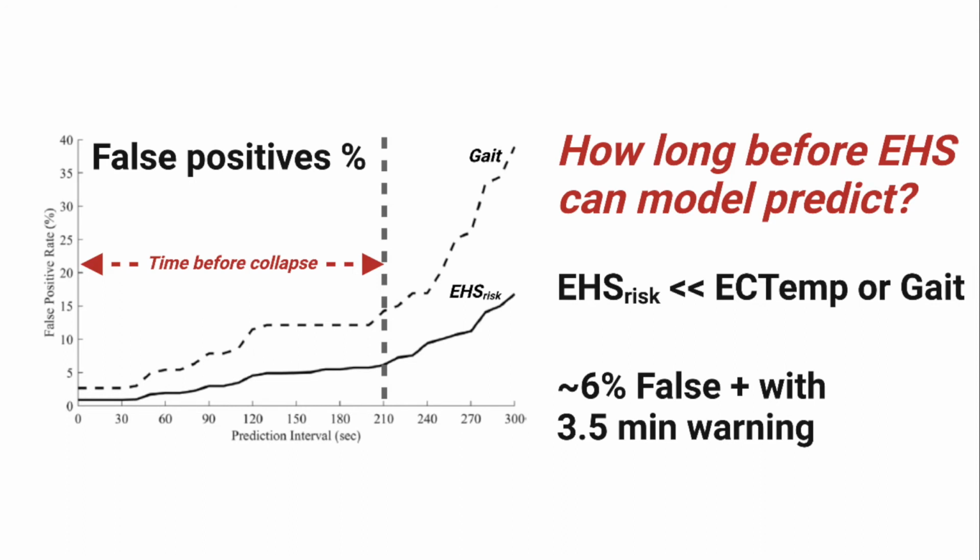How much of a useful time window might EHS risk give us? In this graph, we see how many false positives we get when we extend a time window from 0 through to 300 seconds before the actual EHS. With EHS risk, there is much lower risk for false positives than with just gait alone, at about 6% up to a time window of 210 seconds.